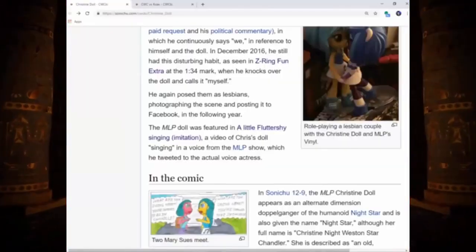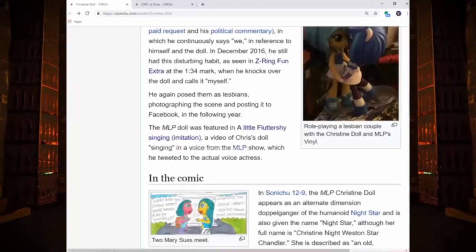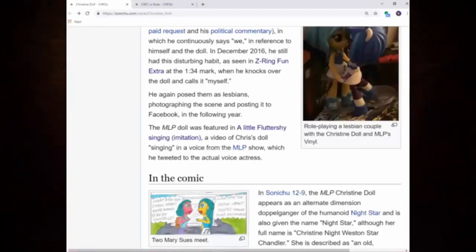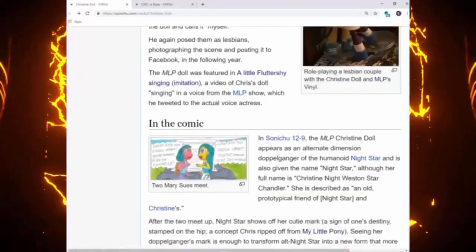The MLP doll was featured in a Little Fluttershy singing imitation in a video of Chris's doll singing in a voice from the MLP show, which he tweeted at the actual voice actors. I feel bad for her. I feel bad for her that she knows that someone's taking her voice and is playing with dolls, and it's a grown fucking man.